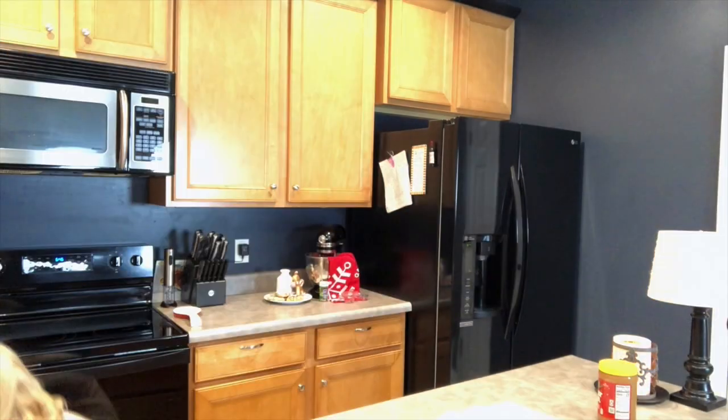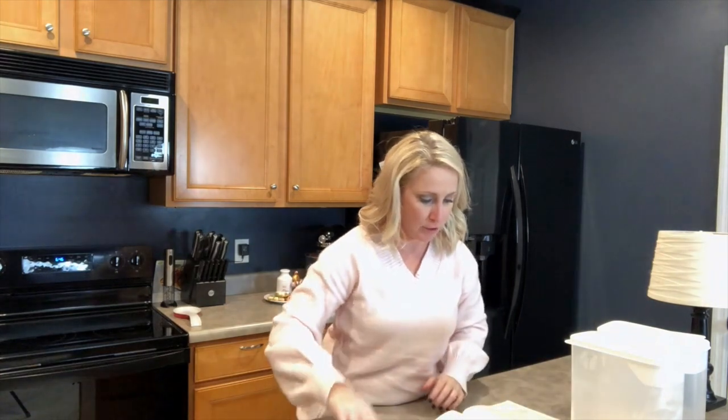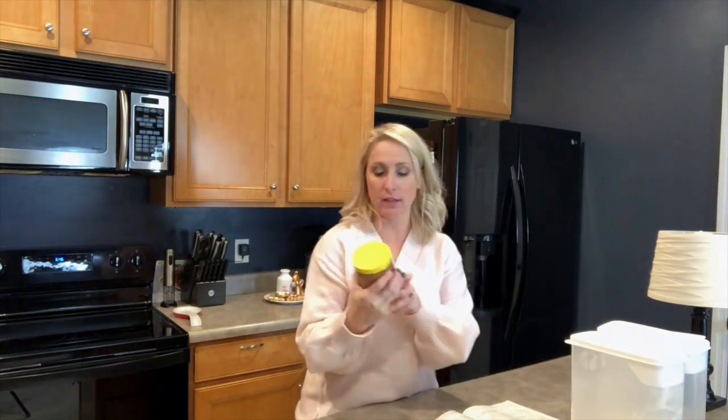And then I got sugar, flour, shortening, peanut butter. I like using either Peter Pan peanut butter, or I will use the reduced.